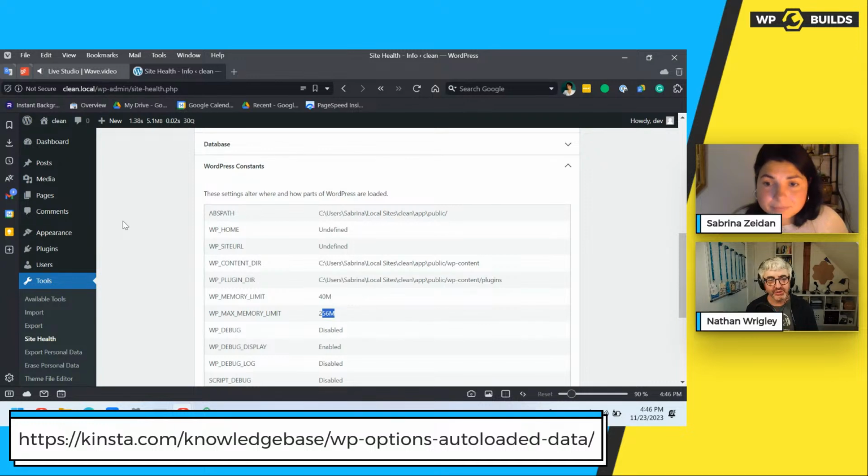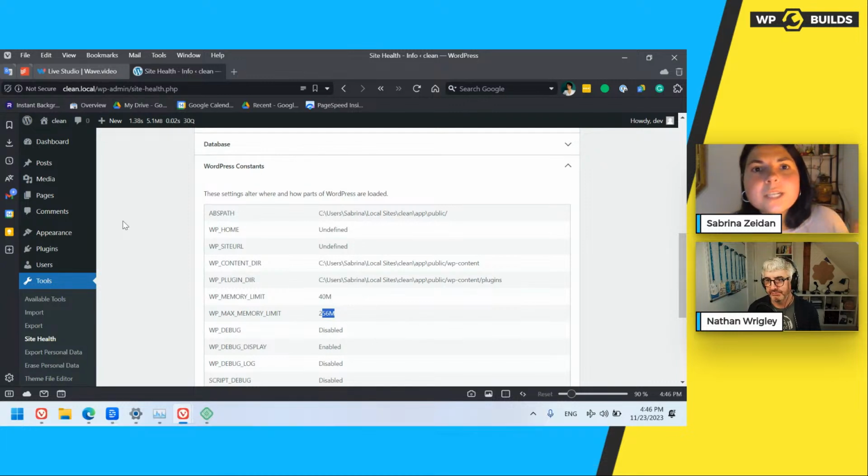So it's a good idea to use this article by Kinsta. I've got the link on the screen. It's kinsta.com/knowledge-base/wp-options-autoloaded-data. So the first thing you want to do is check the autoloaded data, and if it's more than 600 kilobytes, then do another request and check which exactly options are the largest ones.